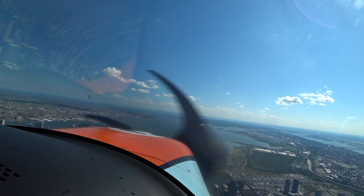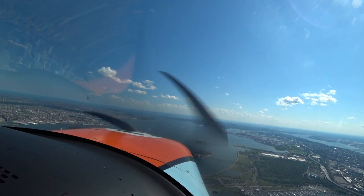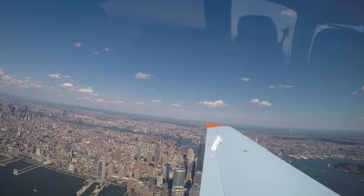6 on the ILS, 22 left. American 2736 North Tower, wind to 270 at Niner, runway 22 left, clear to land. Clear to land, 22 left, American 2736.